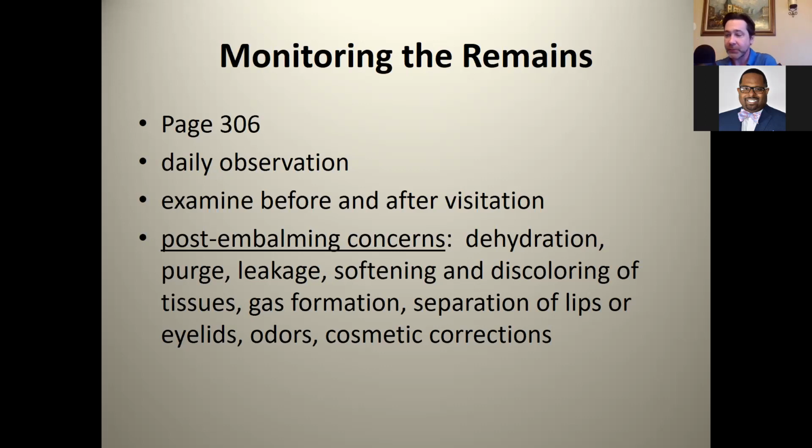So, again, your post embalming concerns: dehydration, purge, leakage, softening and discoloring of the tissues, gas formation, separation of the lips or the eyelids. Odors is a bad one.